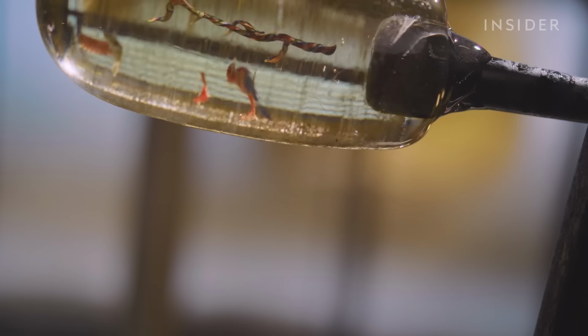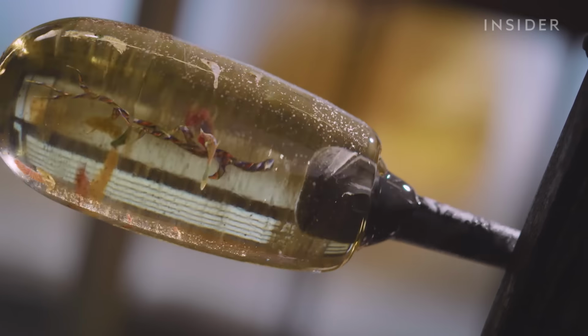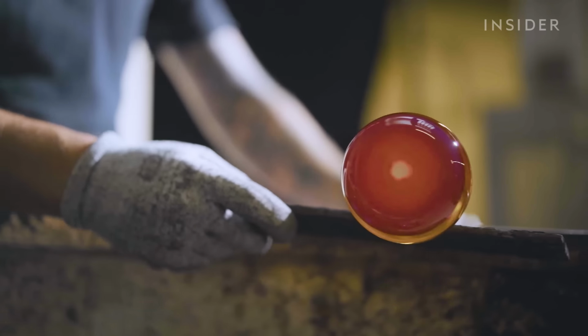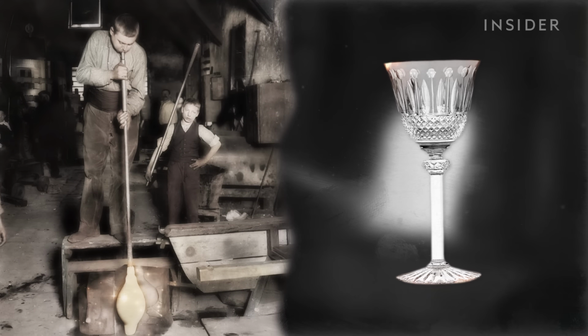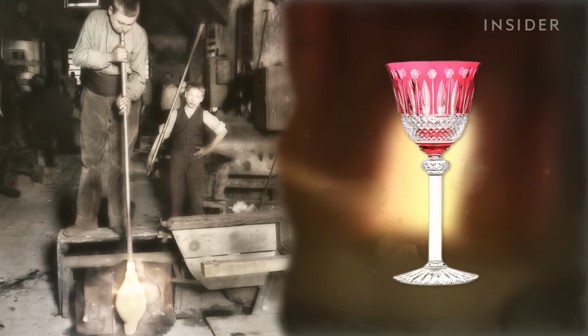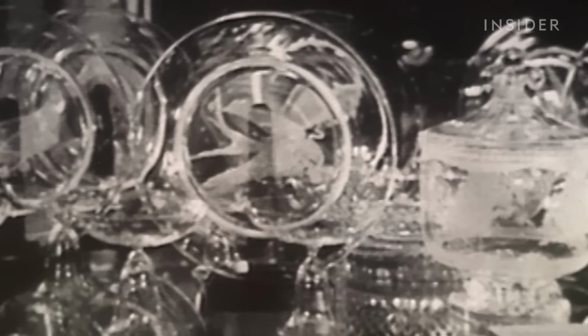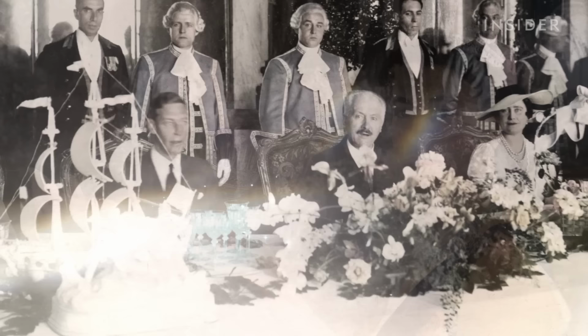Crystal has been a symbol of luxury since it was invented in England in the 17th century. But Saint-Louis actually started off much earlier as a glass factory back in 1586. 200 years later, glassmakers here accidentally created crystal while trying to make coloured glass using lead. At its peak in the early 20th century, Saint-Louis produced pieces for the most prestigious clients in Europe, including Queen Elizabeth II and the Palace of Versailles.